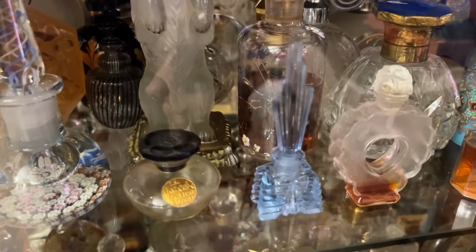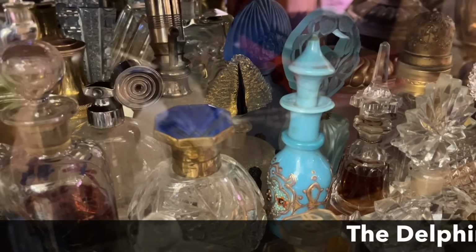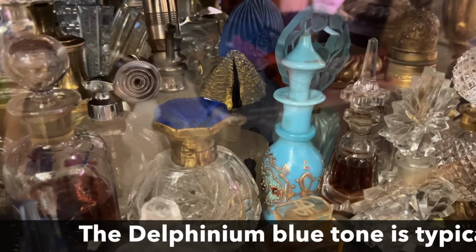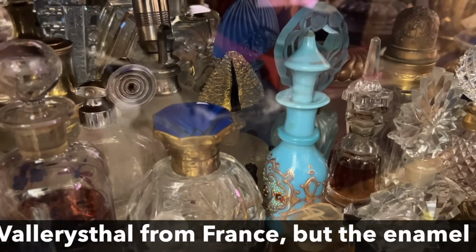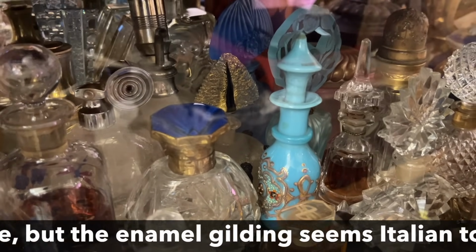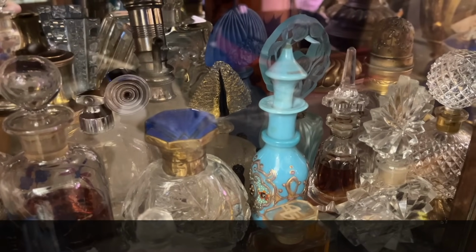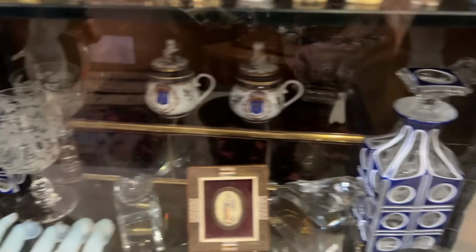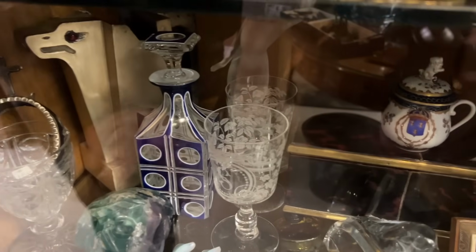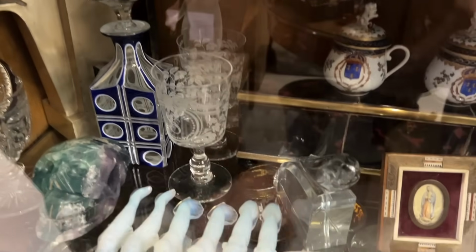A very pretty blue Czech perfume in the middle there. And this one I really like in that lovely bright blue color with the enameling. The color and shade of glass makes me think French, but I actually think with the enameling that's more likely to be Italian from around 1900. They're really pretty, but again, I bet they're actually Bohemian glass. I don't know for certain, but I think that they are with that particular cut to clear.